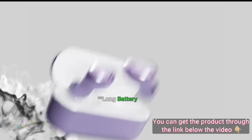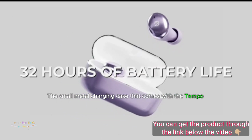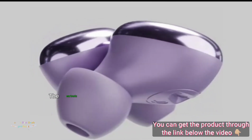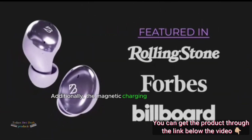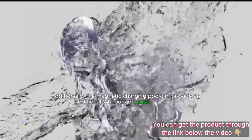Long battery life. The small metal charging case that comes with the Tempo 30 earbuds provides a total battery life of 32 hours. The earbuds themselves can play music for up to 8 hours on a single charge. Additionally, the magnetic charging pod can provide an additional 24 hours of music playback.